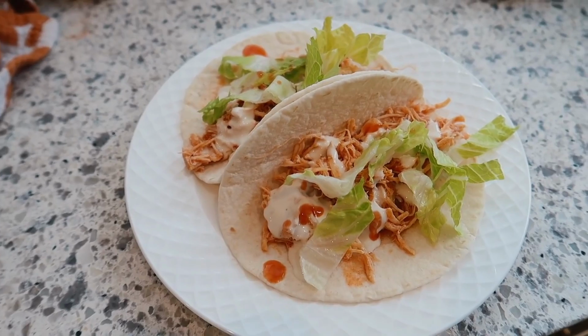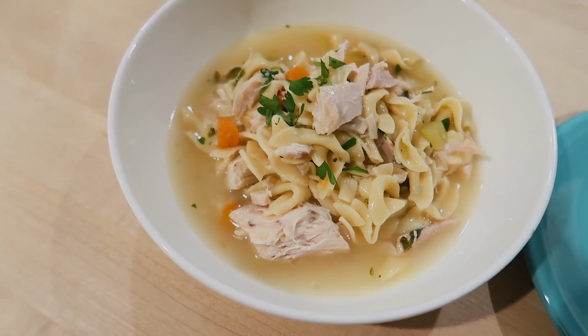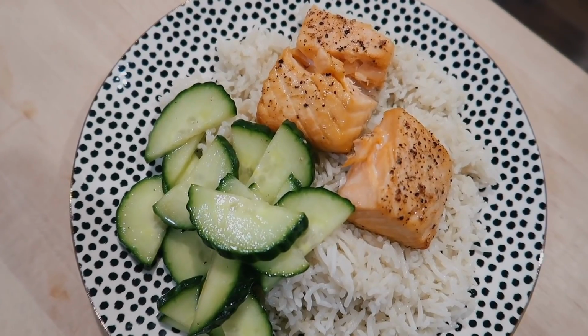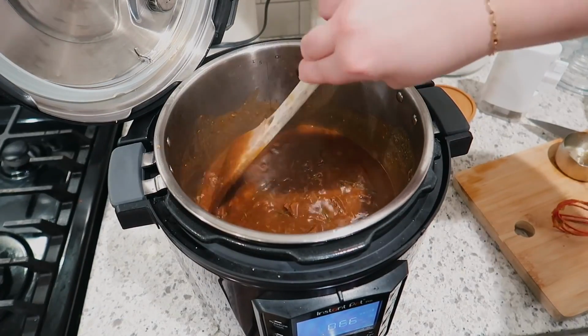First up, we're gonna make some super easy buffalo chicken wraps. These can be done either in tortillas or lettuce wraps. I serve them with blue cheese crumbles and ranch. They are really delicious. I'm also going to share a really easy chicken noodle soup that you can do right in the Instant Pot as well. I'm also going to be sharing a super easy salmon and rice with cucumber salad, which is so simple to make and everyone loves it. Lastly, we are going to make a Tuscan beef stew. I've made this recipe several times in the Instant Pot and it is always a crowd pleaser and it's just kind of a different twist on the traditional beef stew.